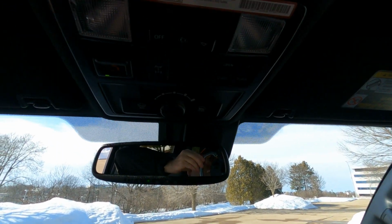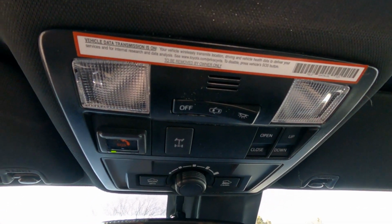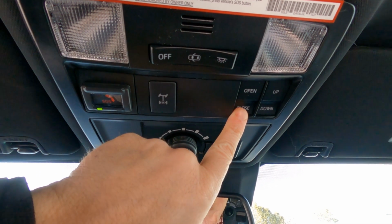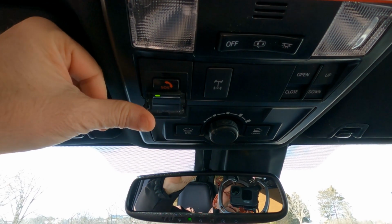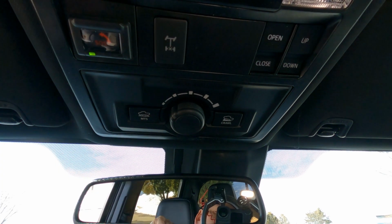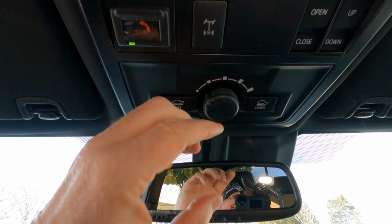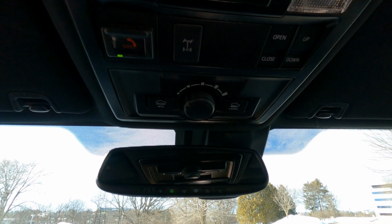And then up over here, as we look at the overhead console, turn on some lights here so you can see it. So up here are the dome lights, power moonroof switches, differential lockout, safety connect right there, and then over here is where, and you only get this on a TRD Pro or the TRD Off-Road, this is your multi-terrain select and the selector knob and the crawl mode. It's a really awesome system. I've seen some demonstrations that would blow your mind how well that system works.